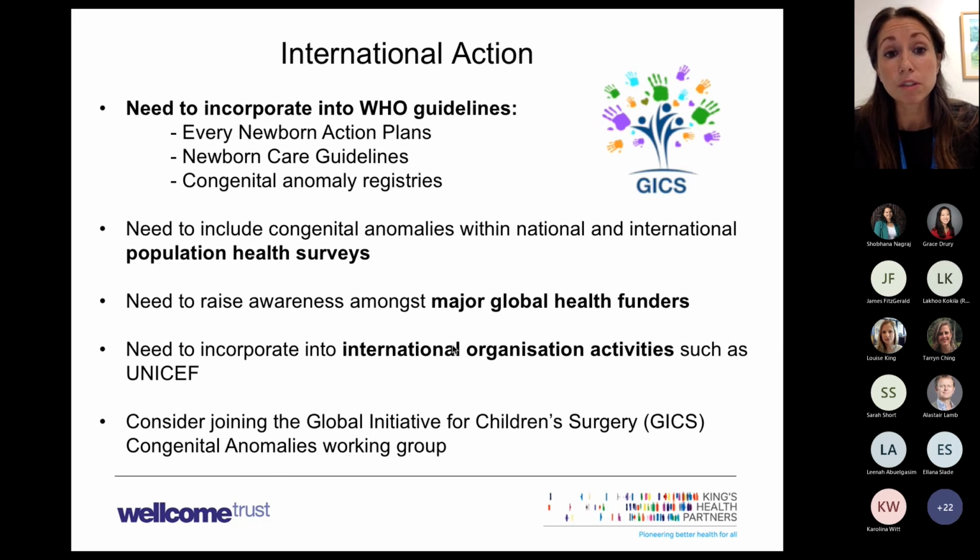So many countries across the world have population health surveys that are undertaken. Often they focus more on infectious diseases in children, and it would be wonderful to see congenital anomalies being included in those health surveys so that we really get a sense of the burden of disease related to congenital anomalies across the world. We obviously need to raise awareness amongst major global health funders.